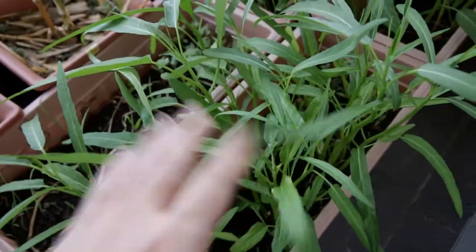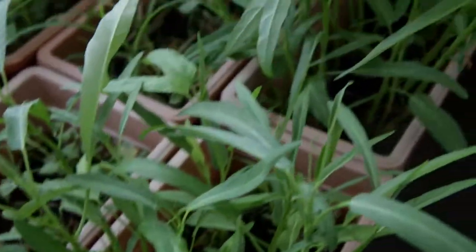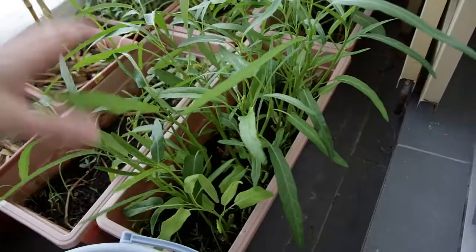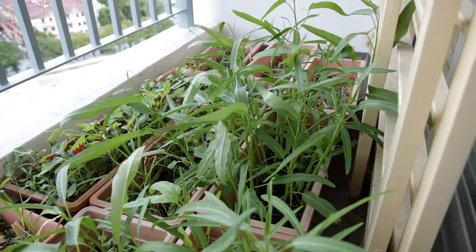It's one of the things that you can grow. Just sprinkle the seeds and then just let it grow. Once it gets tall enough or big enough, we can trim it off, cut it somewhere around here, one inch above the soil, then it will grow back, right? So it's very easy to maintain, no problem. So kangkung, no problem. Lady's finger, no problem.